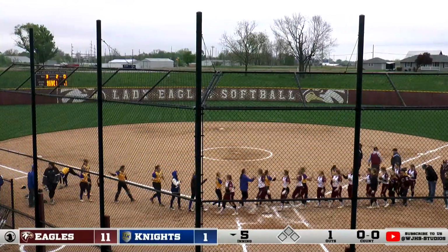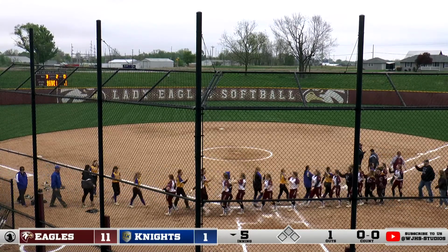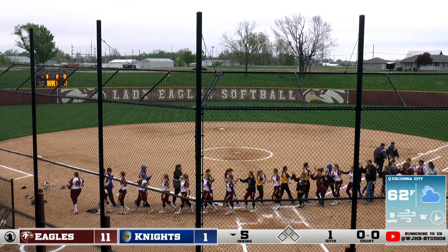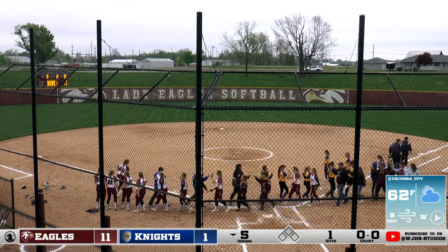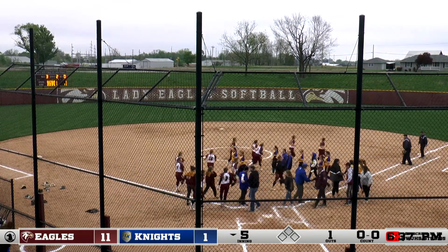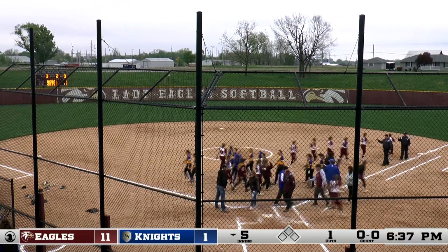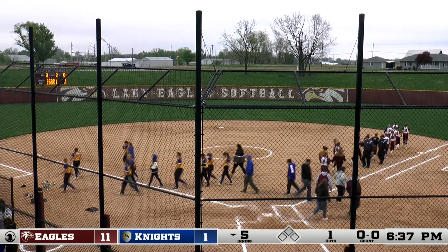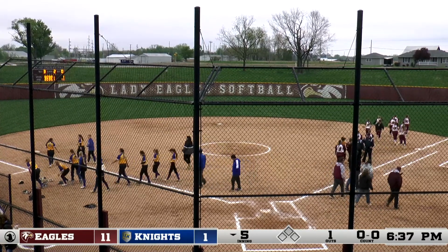Awesome job by Columbia City there, able to get out ahead in those third and fourth innings, scoring 8 runs in those 2 innings, and then scoring their first 2 runs in the top of the first, and then 1 in the bottom of the 5th, and that gives them the 10-run rule win.